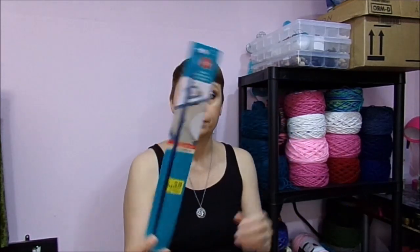And then they had these, and they only had it in one size, which I wish they'd had more, but they didn't. So these are the Tunisian crochet hooks. They look like this. I only have one more of these that I got.